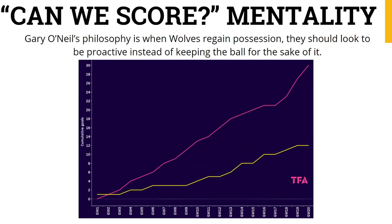Wolves are 6th in the Premier League this season for direct attacks, averaging 1.64 metres per second. When they are going forward, this shows they look to attack at speed once they've won the ball. Out of possession, Wolves are very compact. They aim to use their pace on the counter.